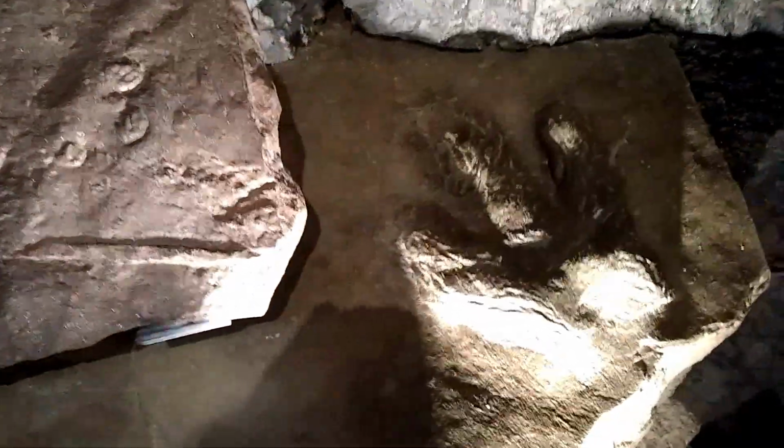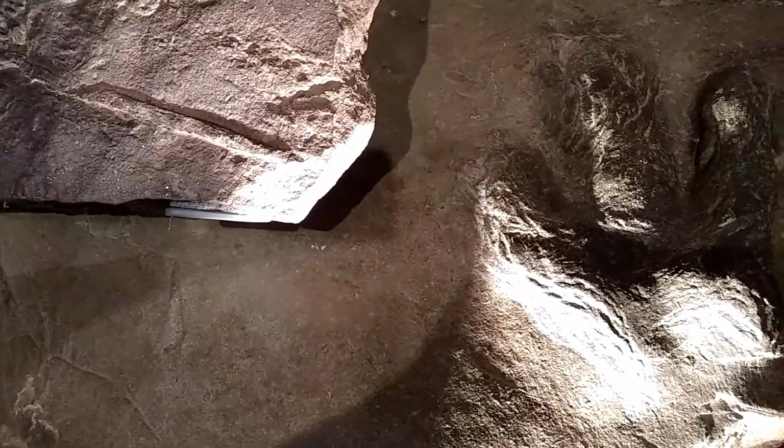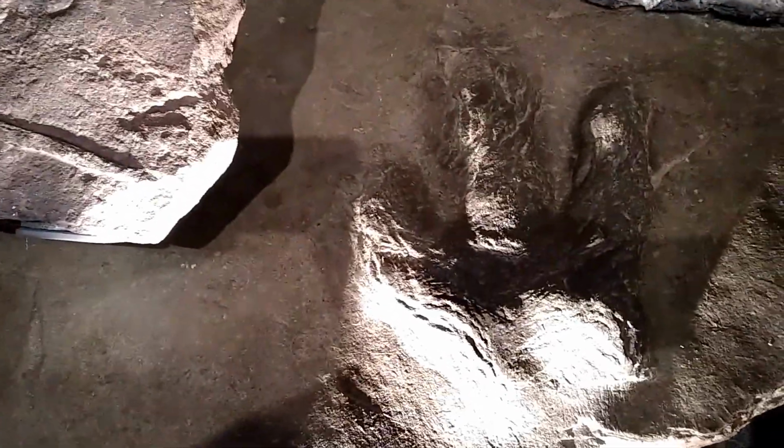And there's like really small tracks in here, I guess. They were made by small crocodilians. Crocodiles first appeared in the fossil record in the late Triassic. American crocodiles were alive even when dinosaurs were alive. And it says this one was made by a large meat-eating dinosaur, kind of like the Dilophosaurus.